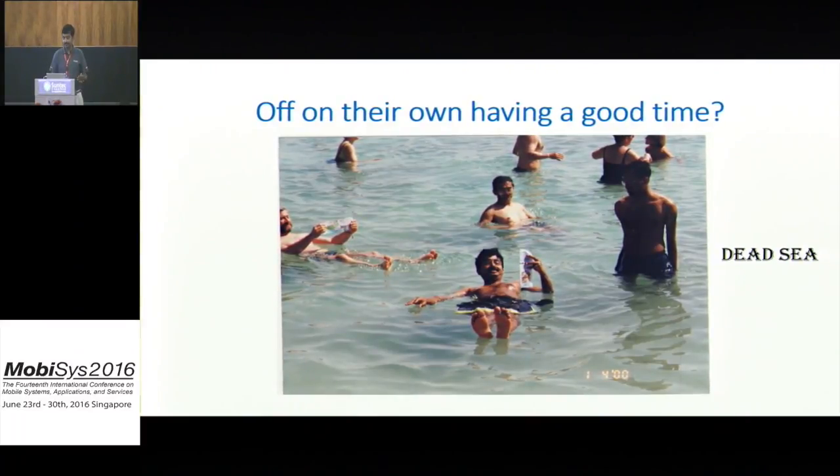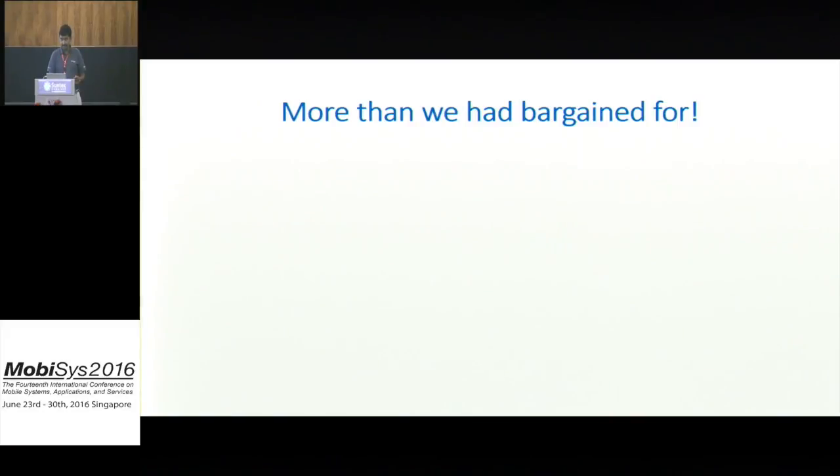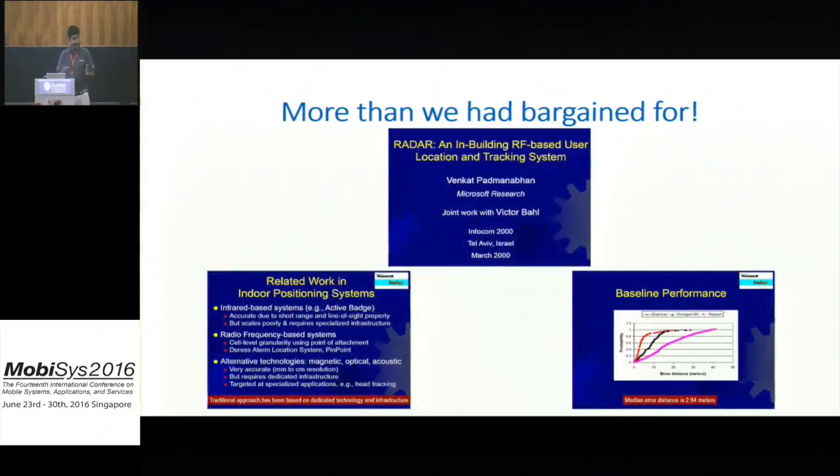So anyway, that was the end of the fun part. Then we actually made it to our session. We actually went and presented a paper, and these are some of the original slides. Now, as is customary in the community, you have to trash previous work. You have to sort of say why you're better. Unfortunately, we ended up trashing one of the fellow awardees of the Test of Time Award, the Active Batch paper, where we said their system scales poorly and requires specialized infrastructure. Well, we had to say something, so sorry we said that.